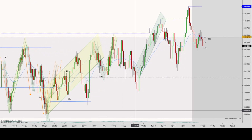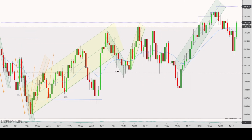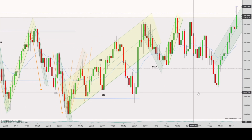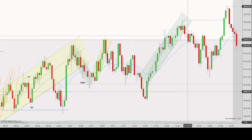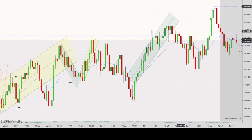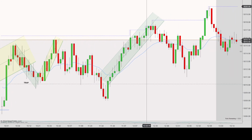So on top of that, you're thinking, well, 10 points of range, if you're only going for 1 point, you have plenty of room. That's not true because it's not moving the full 10 points every time. It's just oscillating here, moving about 2 to 3 points every time, grinding up, grinding back down, just battling it out. And it was just very, very slow, very tough trading for me today.